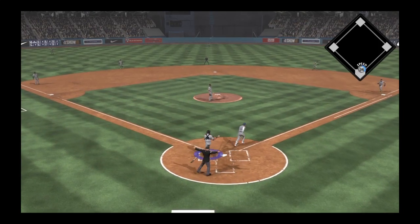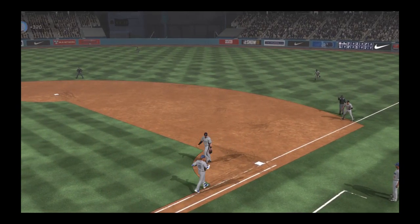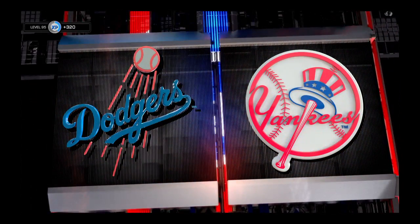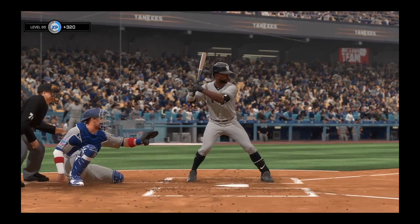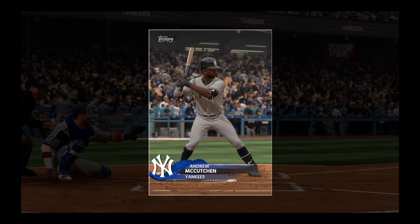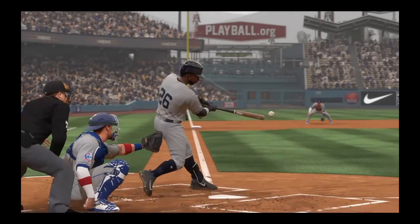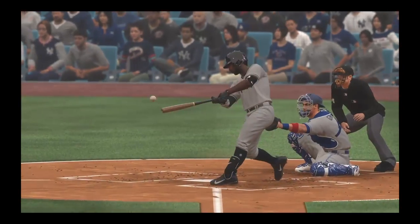Swing and a miss at one in the dirt. Throw to first is in time, and the Yankees win it. The Yankees win. As we wrap this one up tonight, it's time to show our appreciation for the man you see there, Andrew McCutchen. Can't ask for much more. He's our top player of the game.